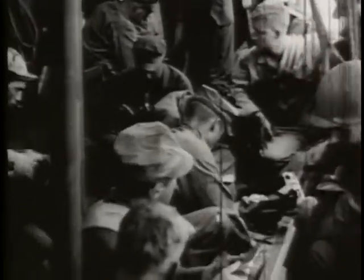Now there's time to sit down to clean and condition the weapons. No one has to tell them what to do. They're going in, and they know their weapons make the difference between life and death in this work.